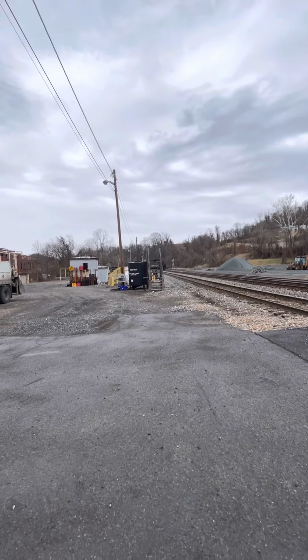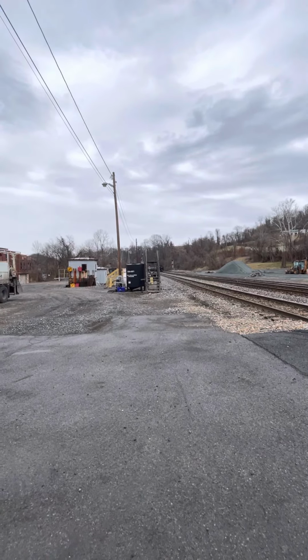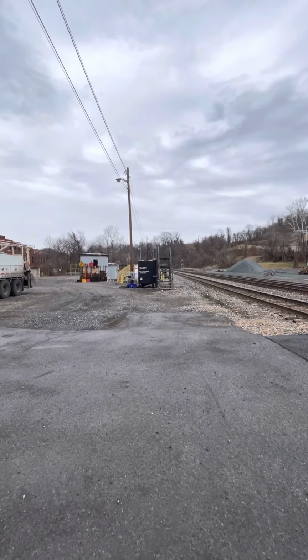QV-17 will continue to run onto Lumberport near Shinston. Defect detector, milepost 48.5, without any defects. And eventually arriving in Parkersburg, West Virginia, the following day.